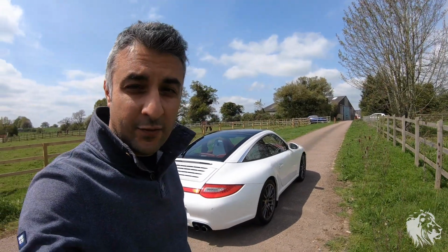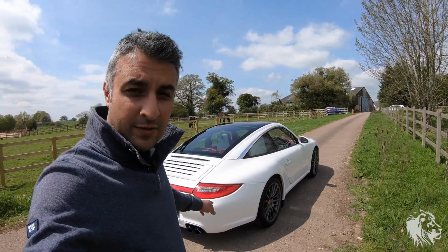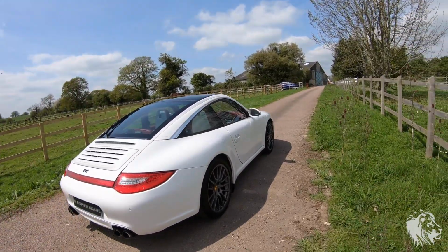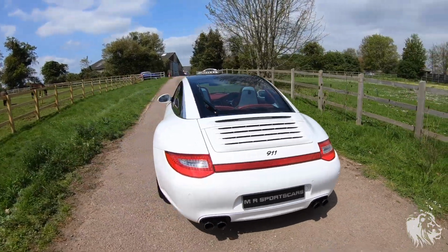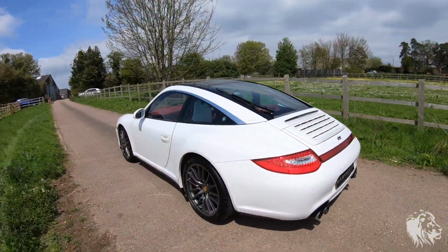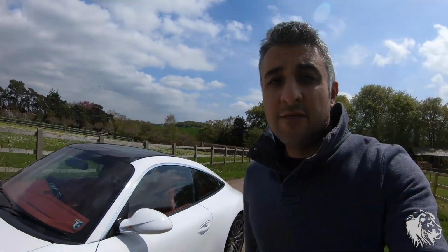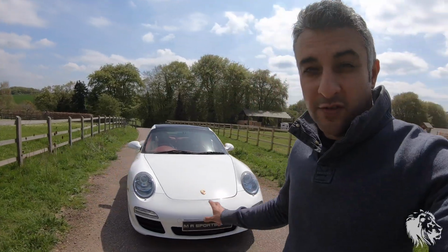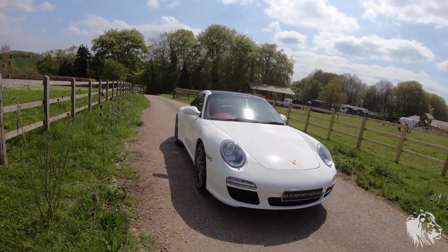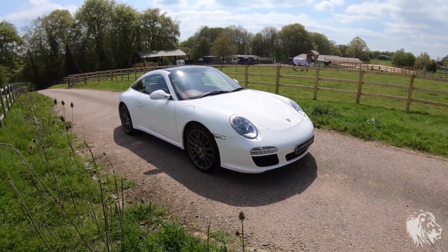It has 385 horsepower. In this four-wheel drive Targa, it will accelerate to 60 in around 4.3 seconds. That sort of speed, that sort of time up to 60, and it's got a top speed of just under 180 miles an hour. So a very, very fast car. Very rare as well. I've sold quite a few of these Targa 4Ss, but there was only just over 230 produced for the UK, registered in the UK between 2009 and 2012.